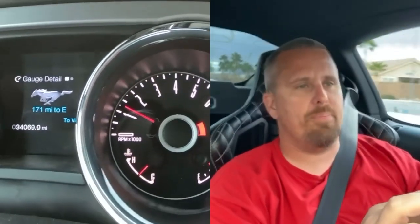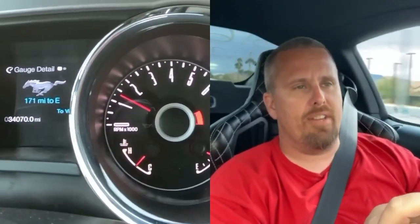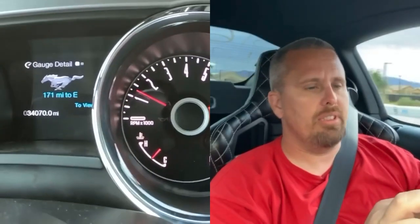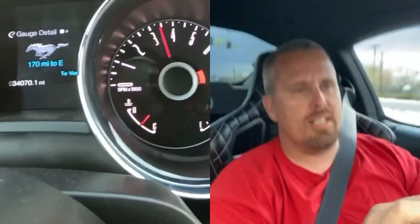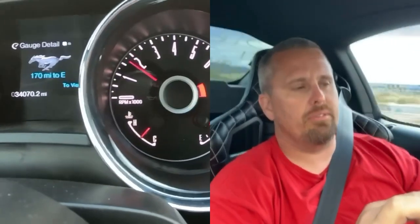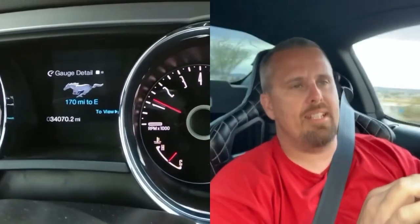Taking some time to shift into gears. That's what I don't like about the 6R80 too much, but when you're all on it now, it shifts fast. It's good and quick. Slipping to about 4,000. You can feel it still slipping. Doing like 60 miles an hour and it's slipping. You can feel it slipping a little bit. Slow down here and see if I can get the flash for you. Get my screen.